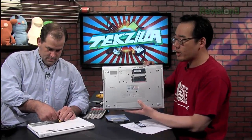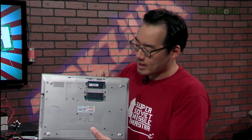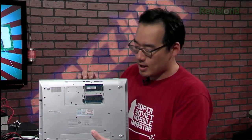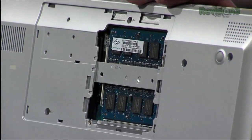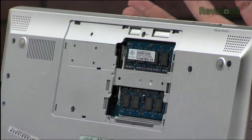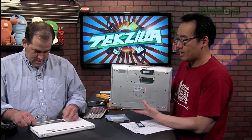Now, the thing is, you want to read up on the specs for your particular notebook. Oftentimes, for example, this low-end PC VAIO I have only allows 2 memory slots, and those are limited to 1 gigabyte each, so the total amount of RAM I can put on this is 2 gigs. So don't go out and buy two 2-gig sticks because you're not going to get much out of them other than 2 gigs. So keep that in mind. You want to make sure you're getting what's appropriate for your laptop and not necessarily what you would like to have.